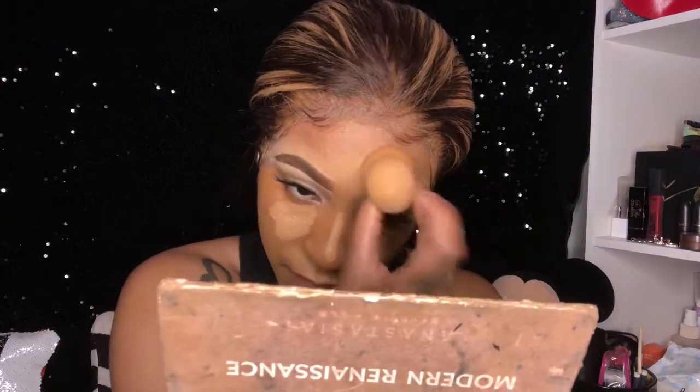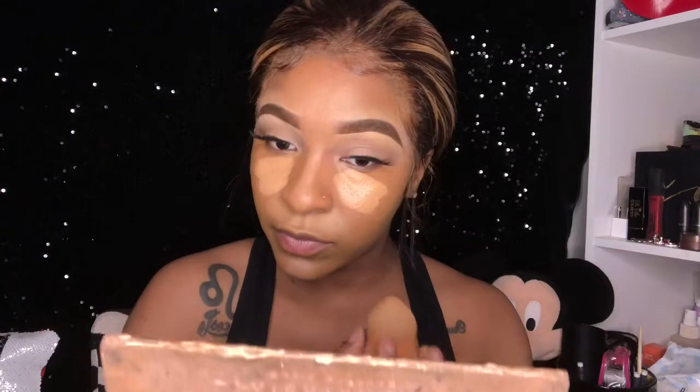And it actually was pretty good. It blended pretty well. The coverage is pretty nice. So I'm glad I got it in the color I did because it just made everything look so flawless. So I'm literally blending that out as normal. And I'm going to let the concealer under my eyes sit for a little bit.